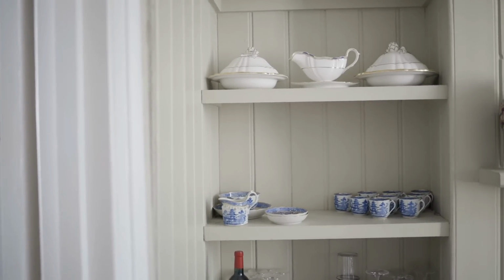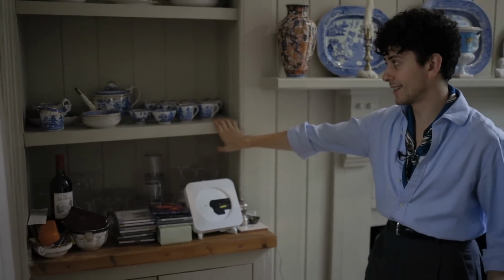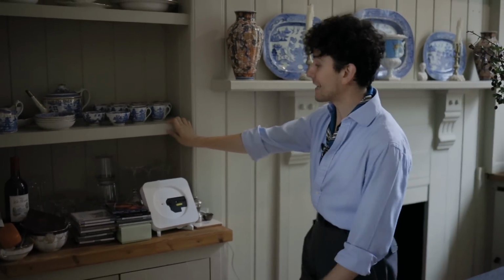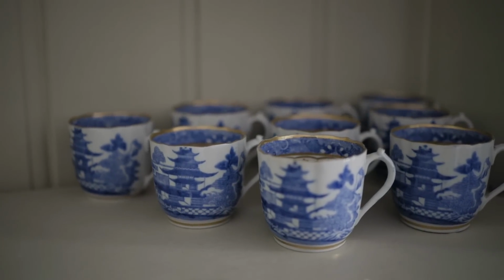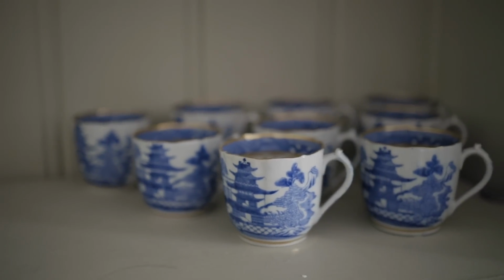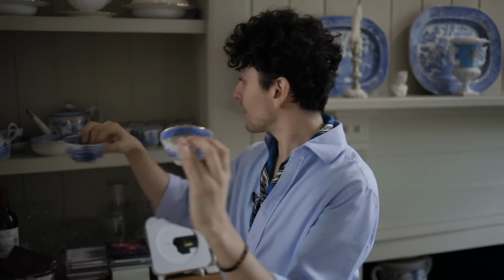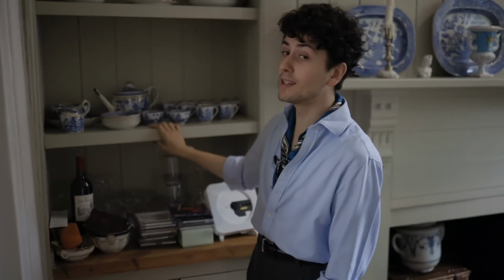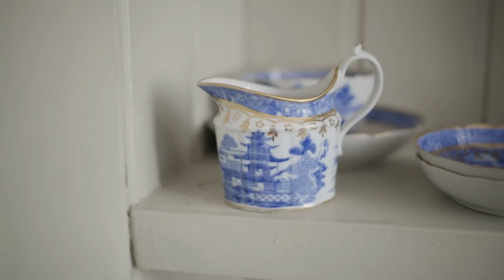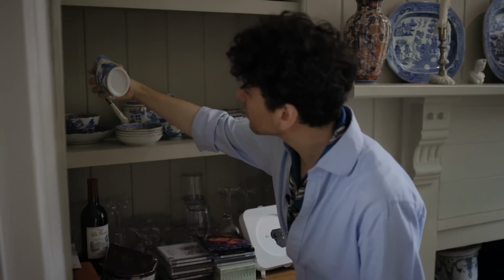So here we have a very nice china set, which is interesting. It's antique again. I really like antique. It's blue and white china, and those two tea bowls, which are late 18th century, are original from China. Same with the teapot. And what happened is they have been shipped to the UK, and a company which is very known, I tried to find, I couldn't find.